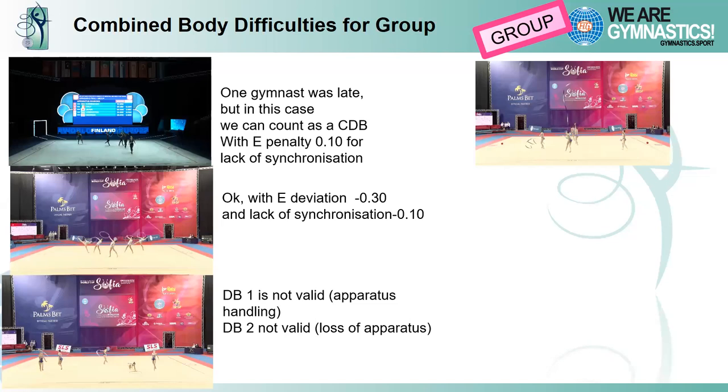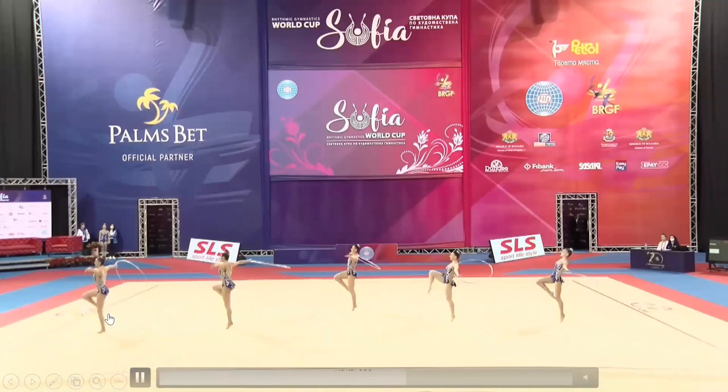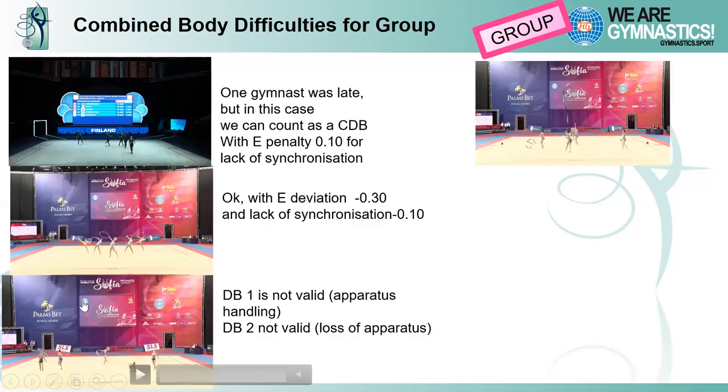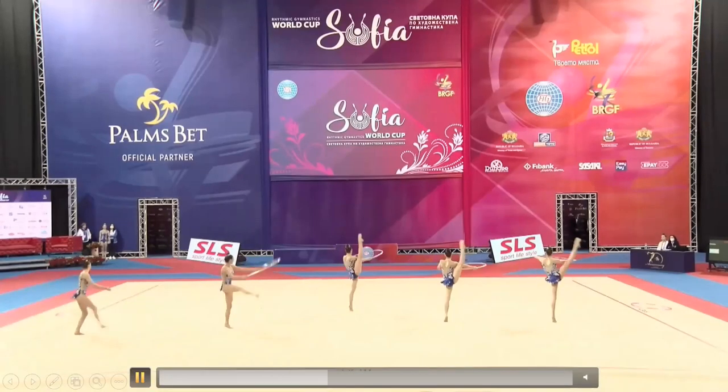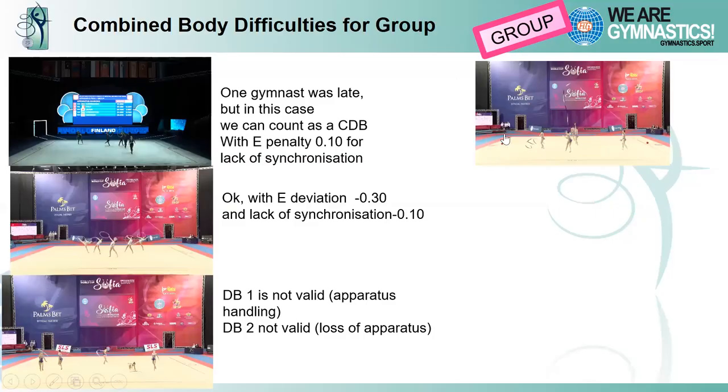DB1 is not valid, apparatus handling, and DB2 is not valid due to loss of apparatus. Check again. Look at this gymnast. She does not perform anything with the hoop. And then the second gymnast for the DB2 lost the apparatus. The gymnast who's near the red line, near the carpet, on the left, is not doing anything with the apparatus. And then this gymnast lost in the second one.